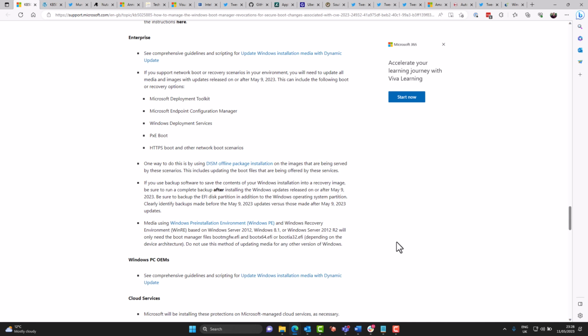And this includes if you're using MDT, which is Microsoft Deployment Toolkit, Microsoft Endpoint Configuration Manager, Windows Deployment Services, PXE Boot, HTTPS boot, and other network boot scenarios. One way to do this is by using DISM offline package installation on the images that are being served by these scenarios, and this includes updating the boot files that are being offered by these services.